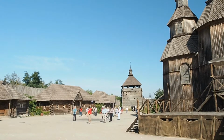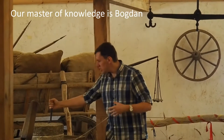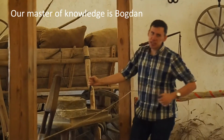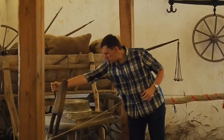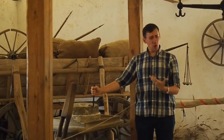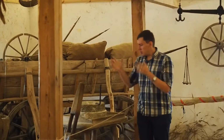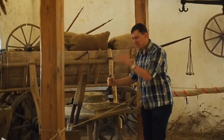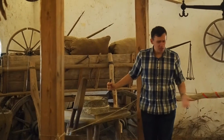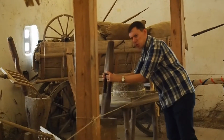So, wheat, bread was made from flour, and this flour was made by Cossacks using this machine. It's called a hand mill. I think it's very good for keeping fit, for being physically well. And there is also a Ukrainian proverb: "Working on a hand mill, killing your life." It's a very boring thing. Or they used this mortar, which is also very heavy.